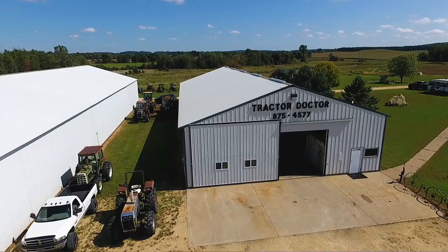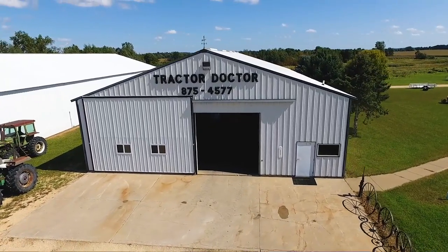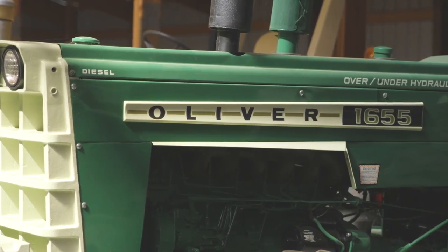You also run a business then restoring tractors. Here at the Tractor Doctor, we still do some repair work for farmers. Now we're getting more into the restoration side. After we've done so many of our own, we decided that we can do some for customers now. So that's the growing part of the business.